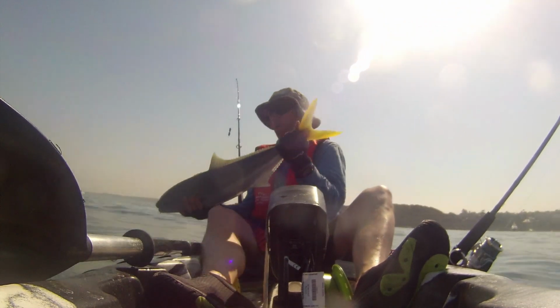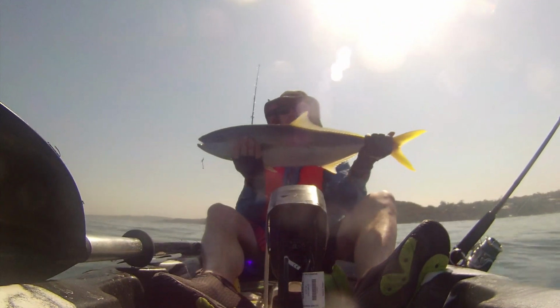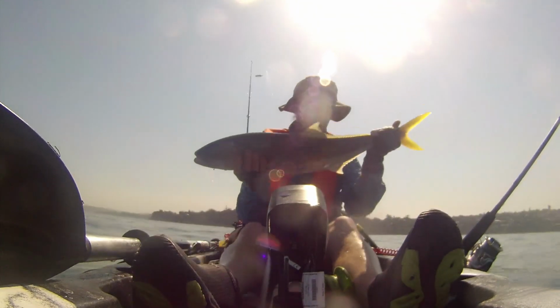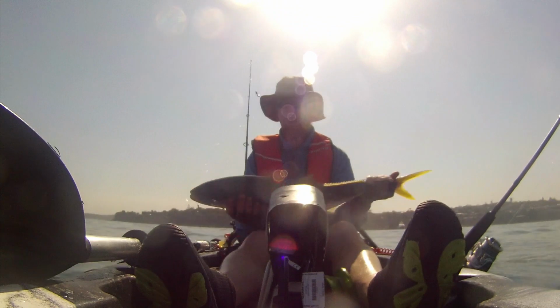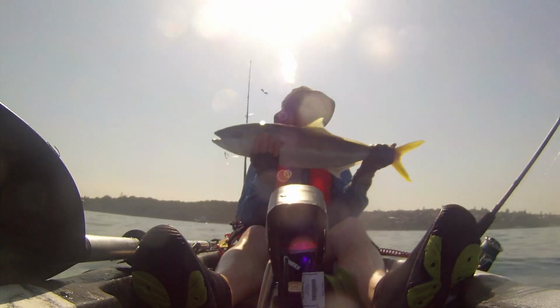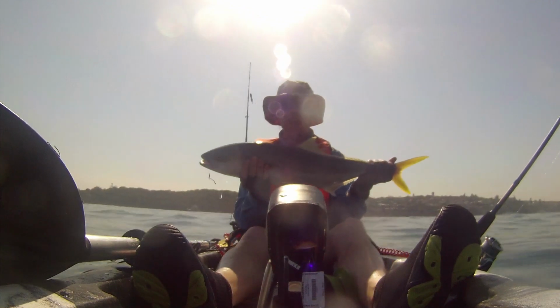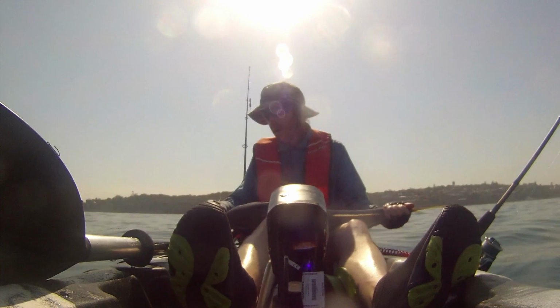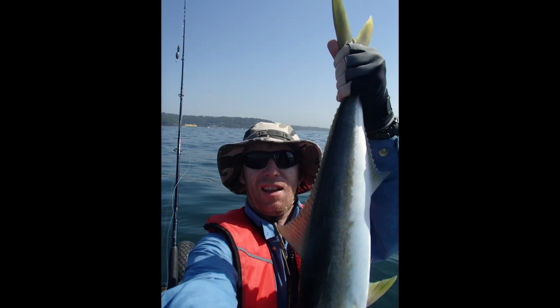And how good is that? 73 centimetres long. In Australia they've got to be 70 centimetres to be legal. Too big to get a selfie with the phone. What a cracker.